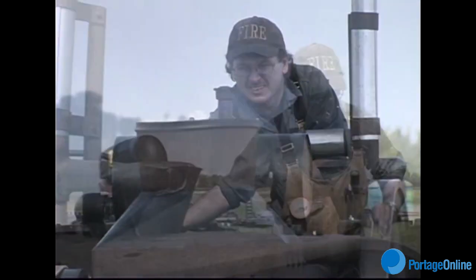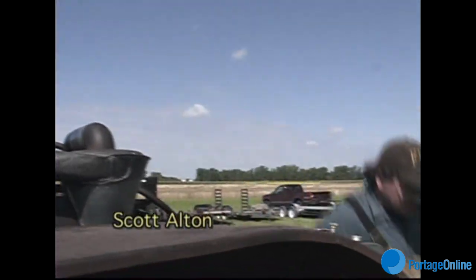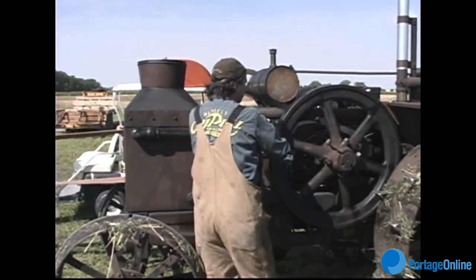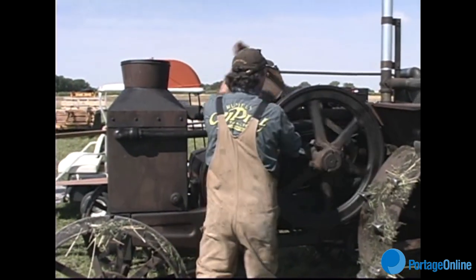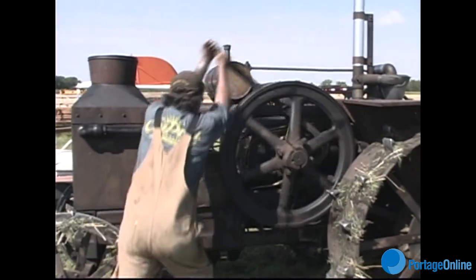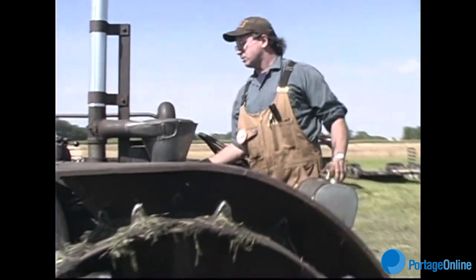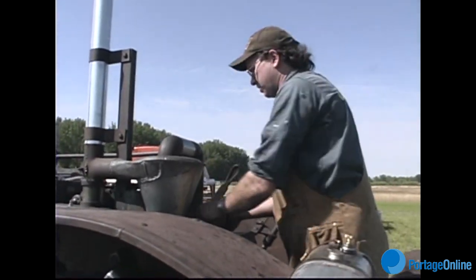Okay, what I'm going to be doing right here is adding a little bit of gas to it for starting it. So opening up a little needle valve at the carburetor. And now I'm just going to turn her over. She's in neutral. Self-starter's right here. Started. That's it. Just give her a little more gas. Shut off the gas, pour out some kerosene.